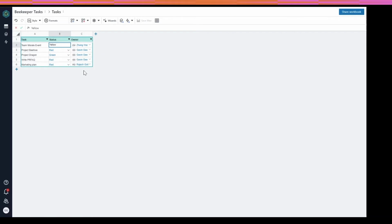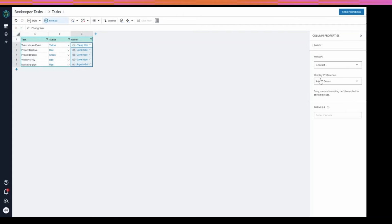The 3rd column here, the owner, is something where we have the ability to pull out the contacts that exist inside of the team and use them programmatically in our applications. And that's as simple as setting the format on the column and choosing contact. Okay, now we've got our data model built out. Let me show you how the app is built.